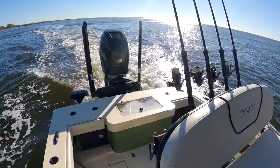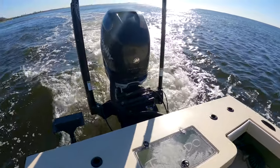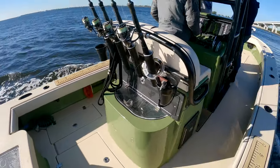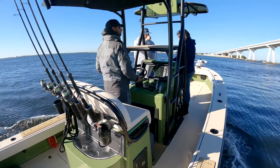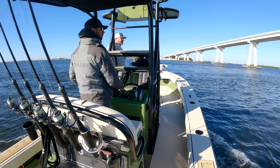Eric's doing the honors today. Large transom well, Mercury 350 Dorado, twin power poles on this one. Got another leaning post live well there as well. Very well set up for fishing as they're going to show us today. Well, let's have at it.